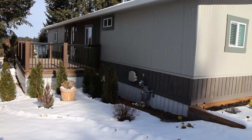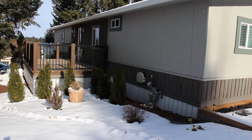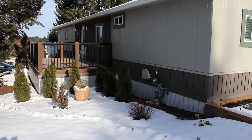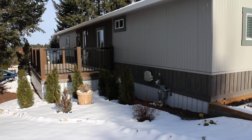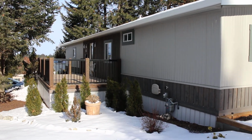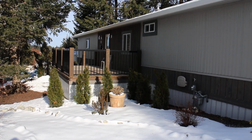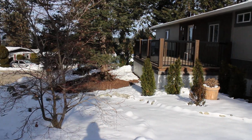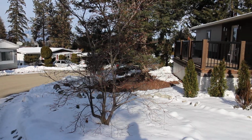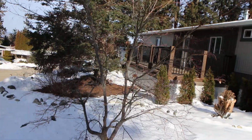So over here we've built a new deck, new railings. Again, carried the cedar theme around. This home is located in Western Canada, and the design theme that we've chosen here is what we call a West Coast contemporary design. You can see that the home sits on a nice corner lot here. This home is in a park that has about 100 homes in it.